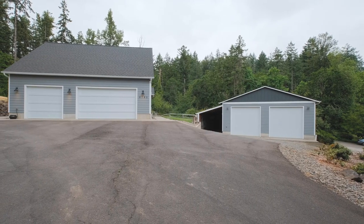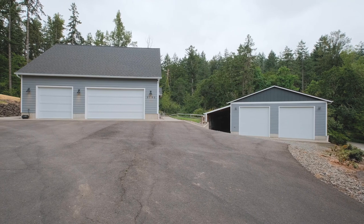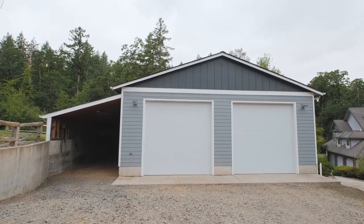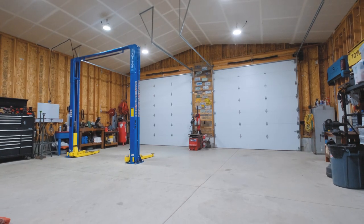First, let's talk storage and parking. You've got options galore, a 3-car attached garage with additional separate 36x40 shop, not including a lean-to. You can fit just about anything through these doors.